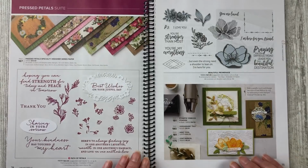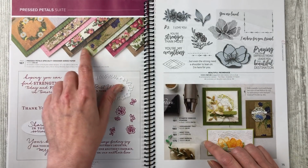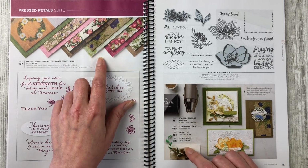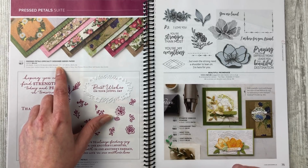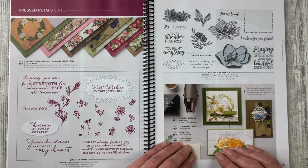So I'm really excited about that suite. And here, again, you can see in more detail what the paper looks like. This particular paper pack has 24 sheets in it, which is double what we normally have in our Designer Series paper pack. But I'll just point out that these particular pieces of paper are a little more lightweight, so that's why we have more in this particular pack.